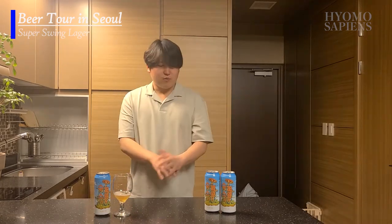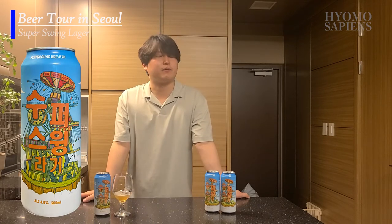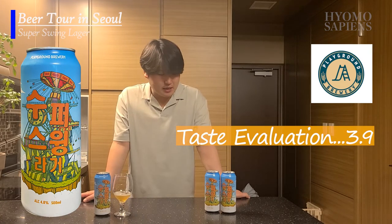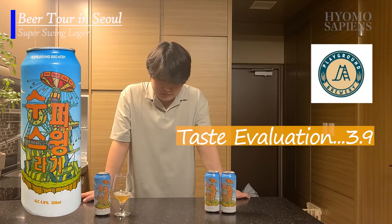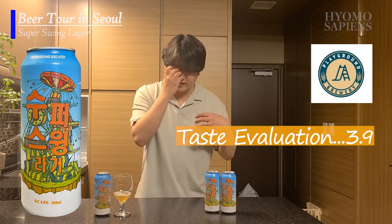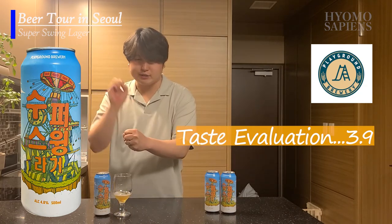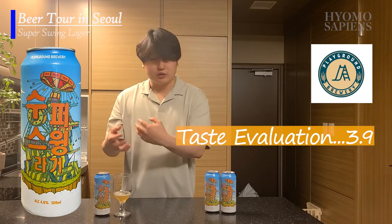Anyways, overall the score that I would give to this beautiful beer, the Big Swing Lager by Playground Brewery in South Korea, is 3.9 out of 5. It definitely has been one of the finest beers that I had in Korea. It's so much fun. Like I said, there's so much going on in your mouth. There is definitely a mild characteristic from the IPA. They pulled that and added the lager characteristic, the crispiness and that malt, nutty aromas and dry finish.